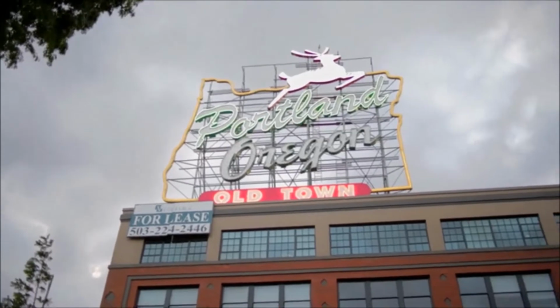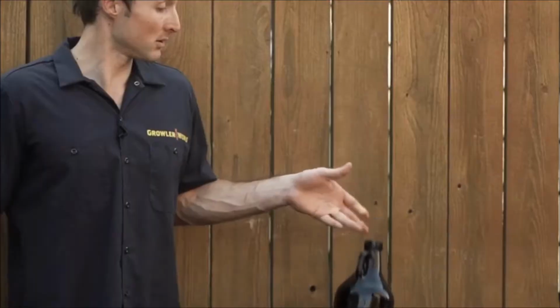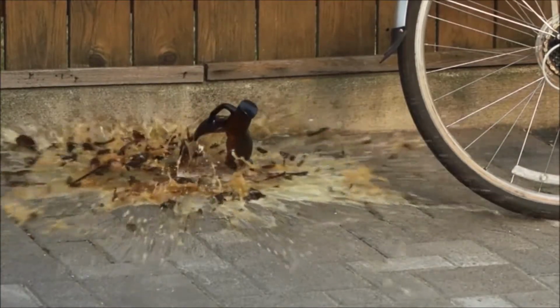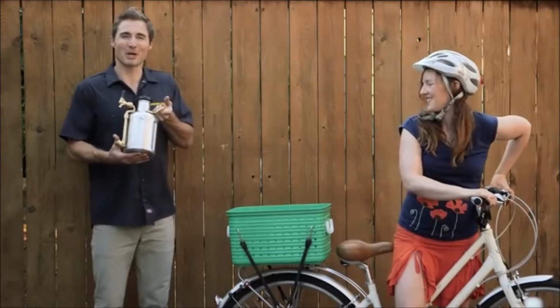Here in Portland, we love drinking craft beer. We also love riding bicycles. But as you know, glass growlers just aren't very portable. But we designed the uKeg to be durable, so you can take your beer with you wherever you go.